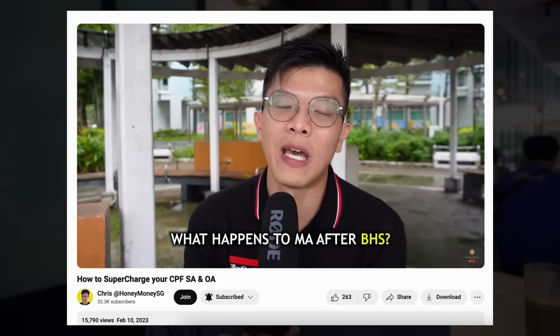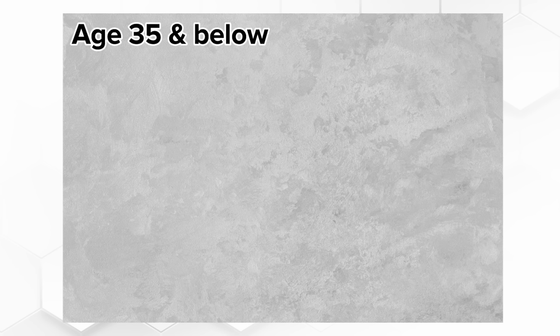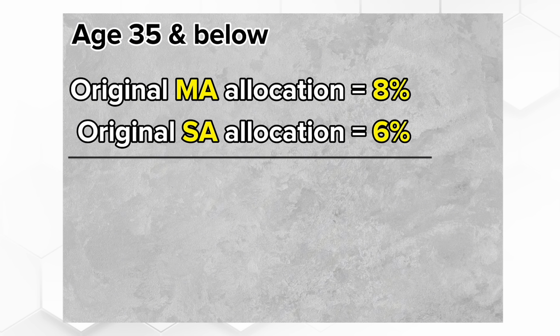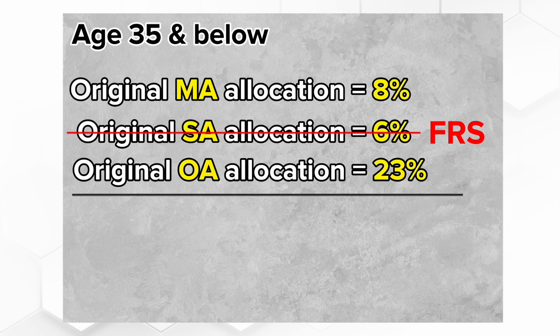Because your additional MA that now flows to the SA will help to contribute the SA up to the Full Retirement Sum. Which means if you're below 35, you have 8% Medisave contribution plus 6% Special Account contribution, totaling up to 14% of your gross salary to your Special Account every month. And if your SA is already filled up to FRS, your additional MA is going to fill up your OA by supercharging it, because 8% from MA plus 23% from OA, totaling up to a supercharged rate of 31% of your gross salary going to your OA every month.